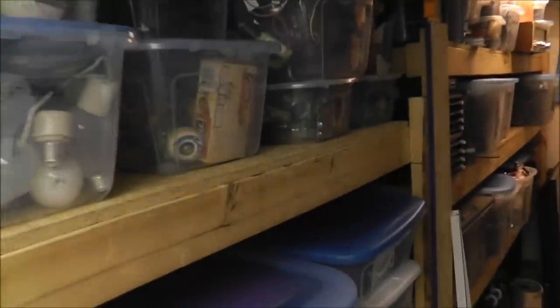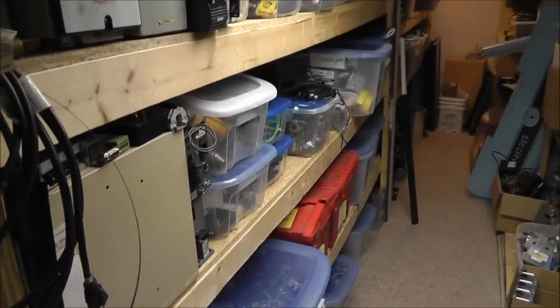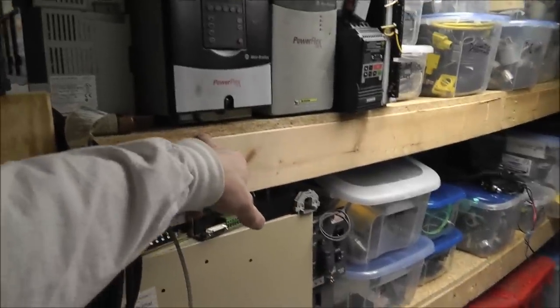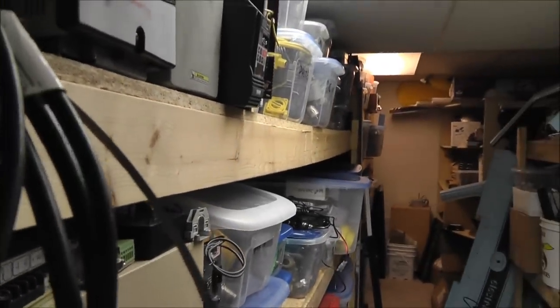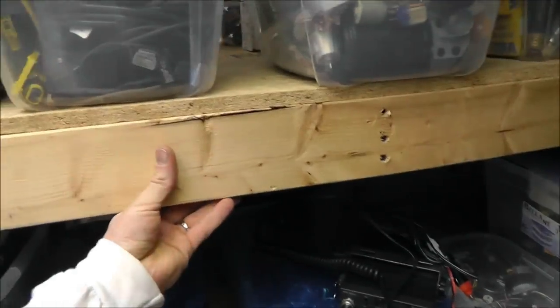So that's that shelf. You can see what I got on just this one shelf. I mean, that's ridiculous. And just so you know, all of the construction wood here, all of these shelves, I took all the wood out of a crate. One crate built all these shelves. I did have to buy the plywood, but look how much weight I got on there. It's bowing pretty bad. Eventually it might break, but hey, whatever.